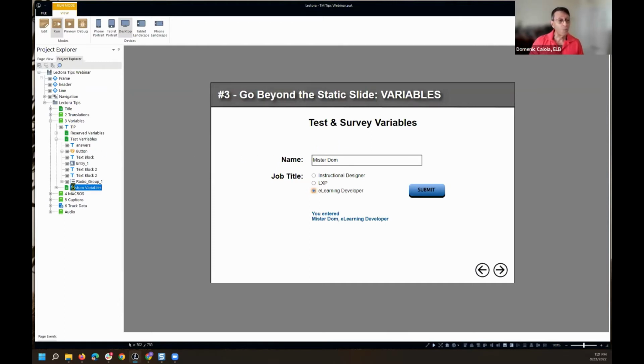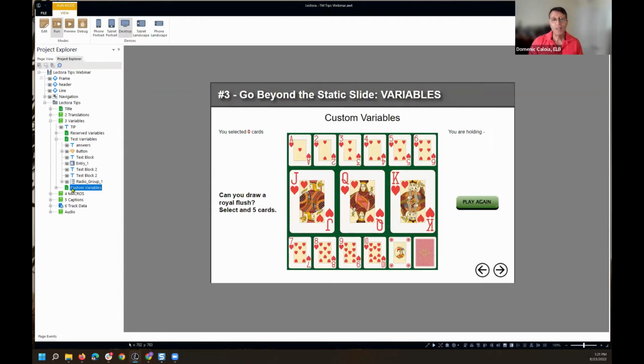And I think I have one more example. This little example took a life of its own. I just wanted to have some clickable hotspots so I could show you something. And this is what I wound up with. I'm going to click the play button. So my job is to, can I draw a royal flush?